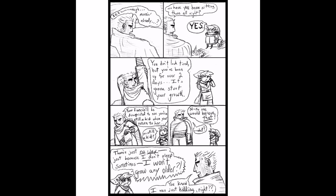Morning already. Have you been sitting there all night? Yes. You don't look tired, but you've been up for over 2 days. It's gonna stunt your growth. Your fiancé will be disappointed to see you're still a kid when you return to her. Still a kid? No one will believe that. There's just no way. Just because I don't sleep sometimes, I won't grow any older? I was just kidding, right?